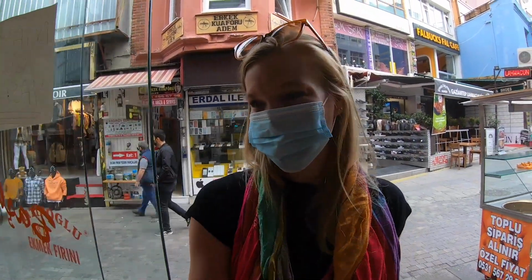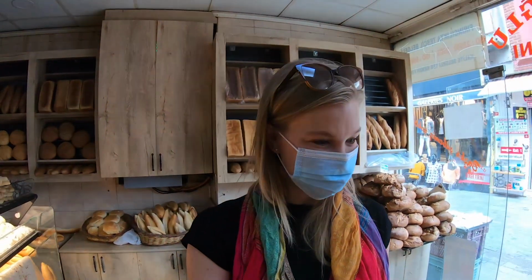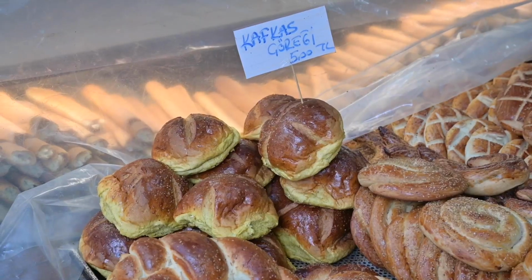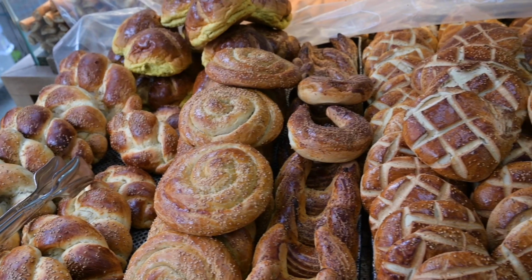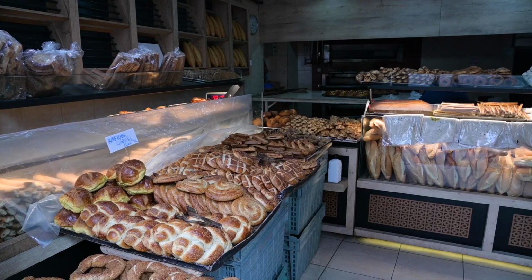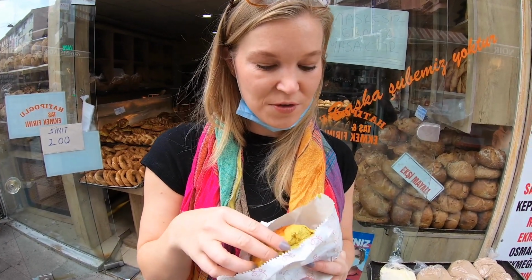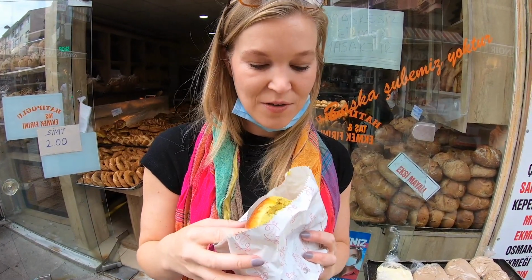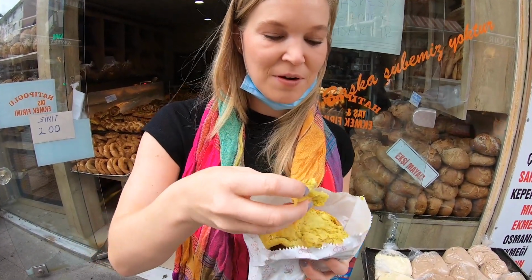Pretty much every meal in Turkey has some kind of bread with it, and their bakeries are just incredible. This smells so good in here. Loads of different things to choose from. So I went in to get this one, which is called Kafkas Güregi. It looks like somewhere between a bread and a cake, mixed with cinnamon.